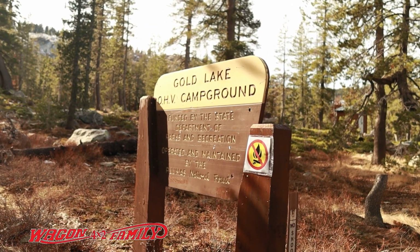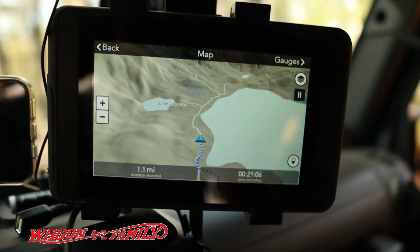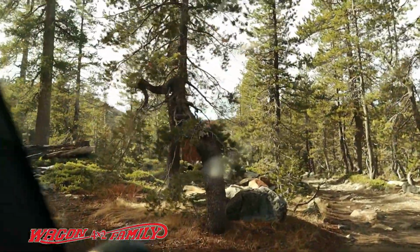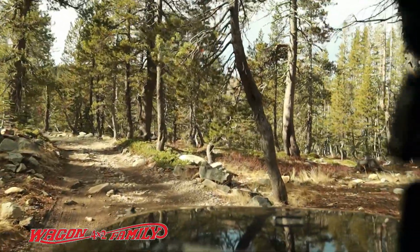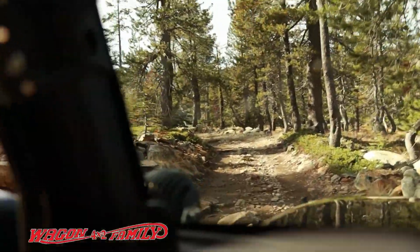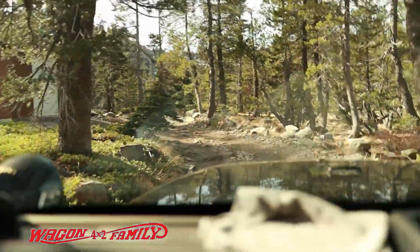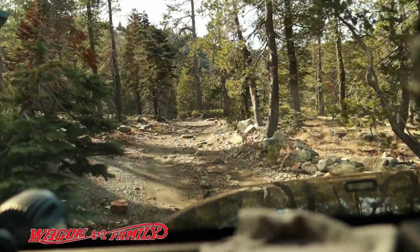Okay, so we're here at the Gold Lake campground, and there's a lake right there, roughly 1.1 miles from the trailhead. And it looks like there's a bathroom out here. Anyway, it looks like a nice campground, with quite a few spots right on the lake. There's a building right there, I'm not sure what that is. But so far, getting to this section of the trail is pretty darn straightforward.